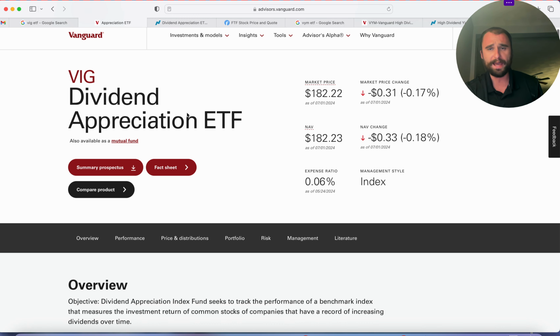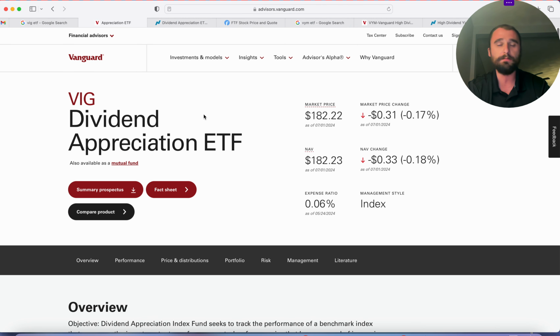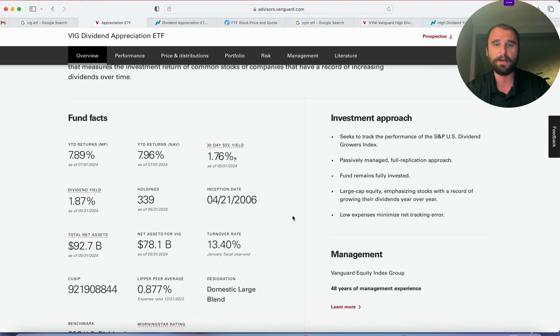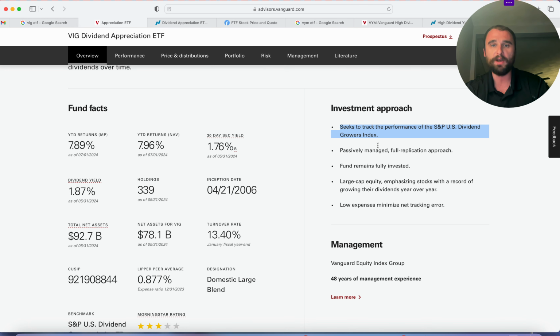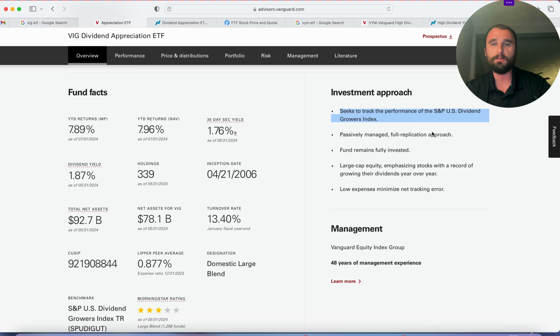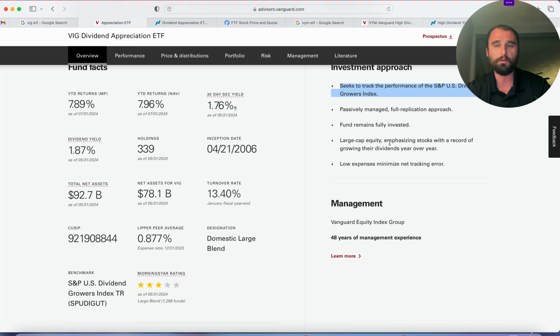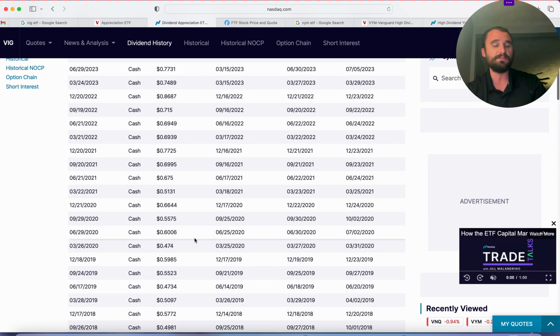And if we look at the actual website itself on Vanguard, you can see the current market price and net asset value. And it basically seeks to track the performance of the S&P 500 U.S. Dividend Growers Index, passively managed full replication approach, remains fully invested in large cap equity, emphasizing stocks with a record of growing their dividends year after year. So that's the key. And as we just looked at with their history, sometimes dividends don't always grow, obviously, at this rate. There are different stocks that have different growth rates of dividends.